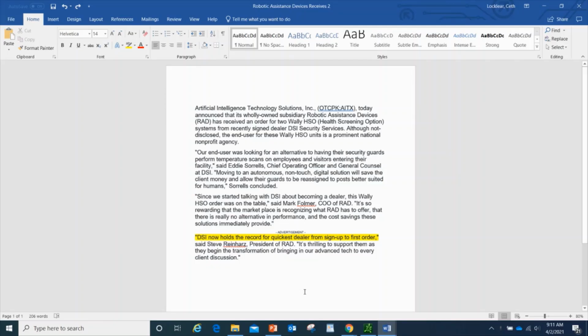Okay, so AITX today announced that its wholly owned subsidiary RAD has received an order for 2 WALLY HSO systems from recently signed dealer DSI Security Services. Now, although not disclosed, the end user for these WALLY HSO units is a prominent national non-profit agency. So what I wanted to point out was, with this company, that's major news. That's what you want to see. So now DSI holds the record for the quickest dealer from sign up to first order.